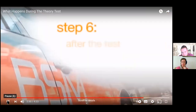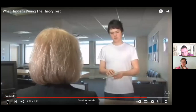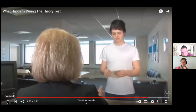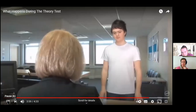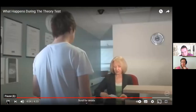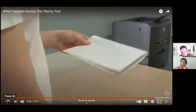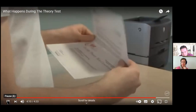Step 6. After the test. Once the test is complete, leave the terminal and go back to reception. You'll be given a printout with your results on. Don't worry if you fail. Reapply and try again. If you pass, you'll be given a certificate.